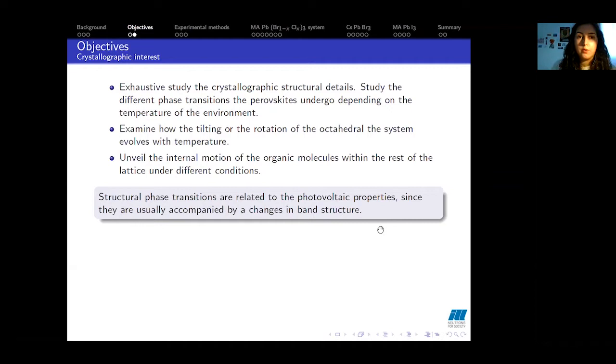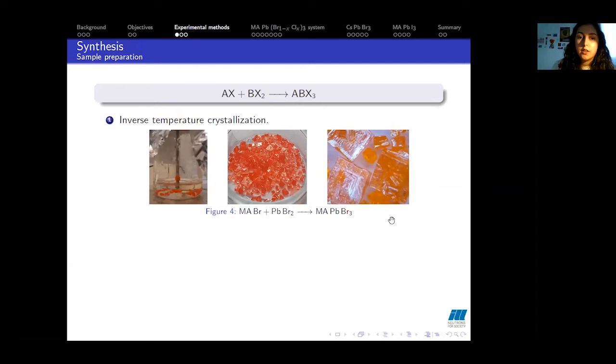So in the first 2 months of my PhD, I spent 3 weeks in Madrid at the Instituto de Ciencia de Materiales. Most of my time there, I did some synthesis of the samples that I was going to be using during my PhD. And we essentially used two different methods. The first one is inverse temperature crystallization, which is a typical solution crystallization method. Basically, you put the stoichiometric amounts of the reactants in a liquid solvent.